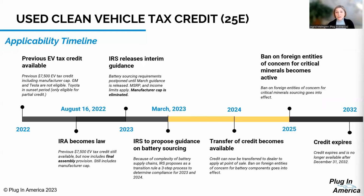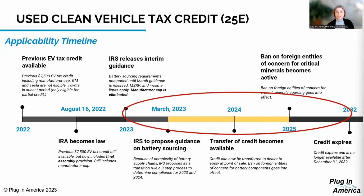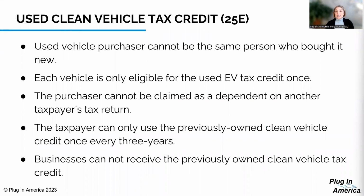The guidance for the used EV tax credit became effective January 1st and is expected to be in effect until the tax credit expires in 2032. There are some additional details about the used EV tax credit, but there are no final assembly requirements and there will not be any battery sourcing requirements for these tax credits.